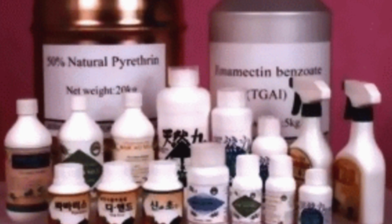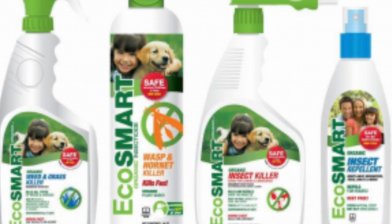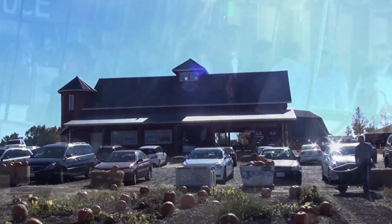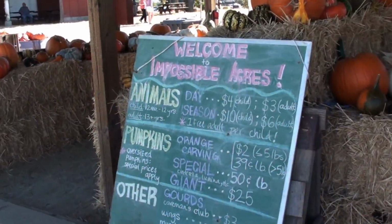The crops are inorganic, however, they use some of the 200 pesticides approved for use on organic crops. Some organic pesticides are not safe around people, so they use conventional pesticide, as Impossible Acres sells the majority of their produce directly from the farm. So it is very important that the pesticide is safe around people and effectively prevents disease.